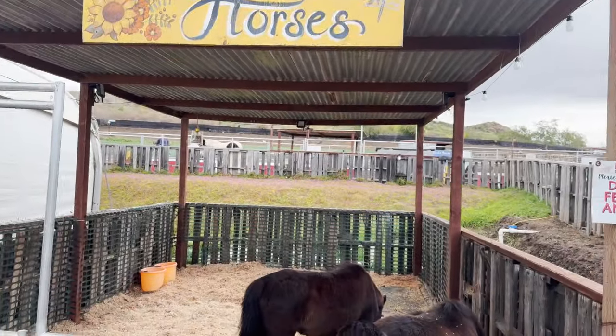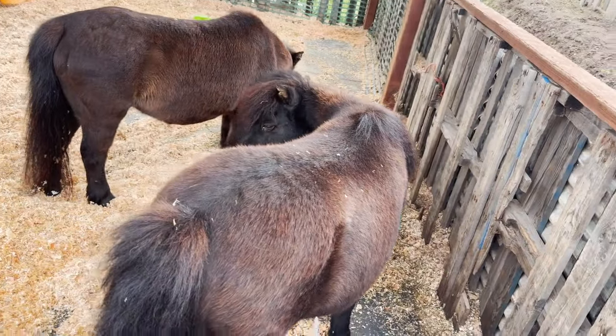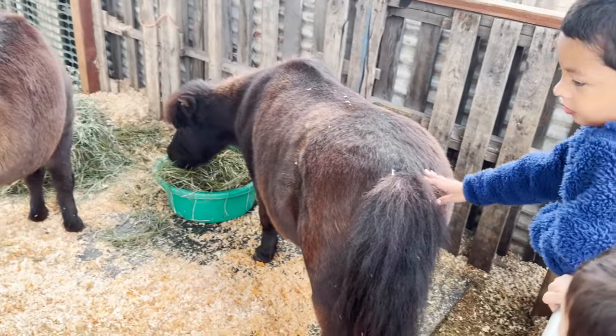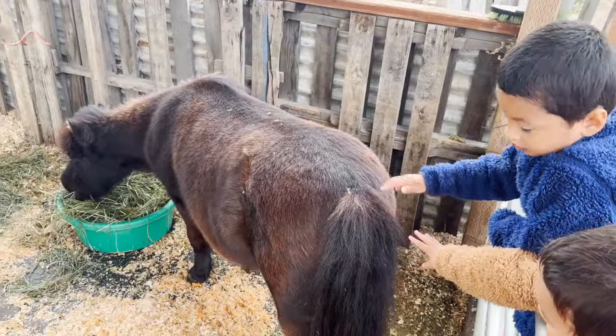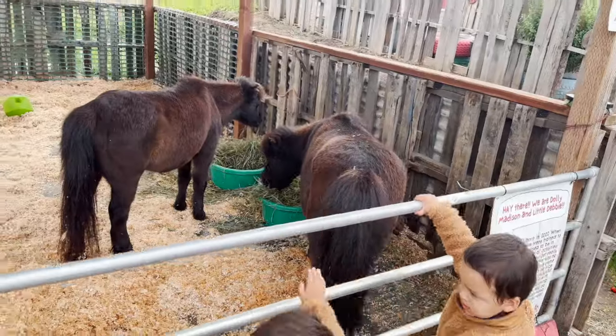We have miniature horses. Can I touch it? Let's go see the goats. Come on.